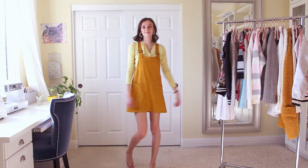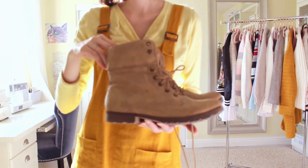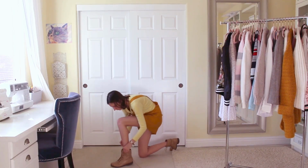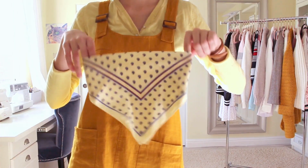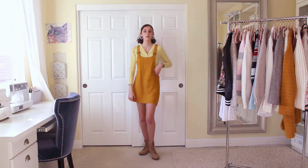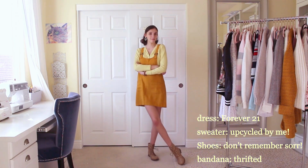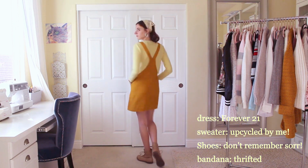This one is definitely very fall themed, especially with all of those orange and yellow colors. So for this one, the idea was kind of a more monochromatic outfit. So I started off with this yellow cropped cardigan that I upcycled in another video. You can check it out if you want to. And I put on this overall style dress on top of it, and then I threw on these really cute boots and this bandana I thrifted a few years back. And this outfit gives me very pumpkin patch vibes, which I was very excited about.